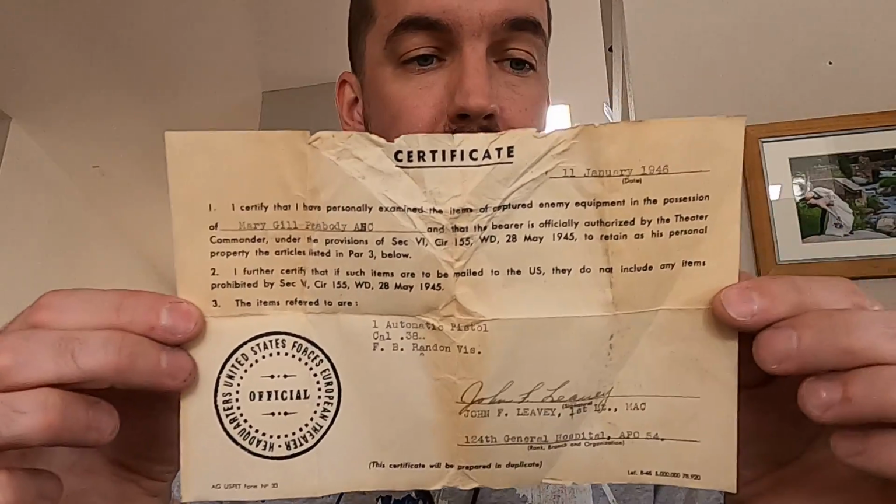We do have some interesting information about another firearm that has nothing to do with this, but it was brought back, and it was more or less like, yes, this person is allowed to have it because they picked it off somebody or found it.